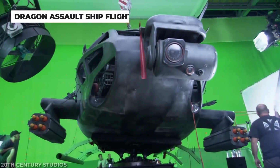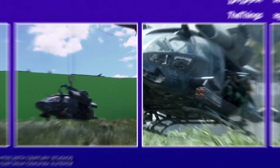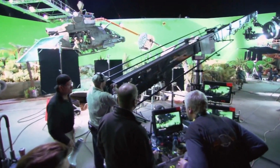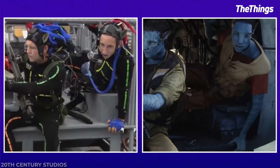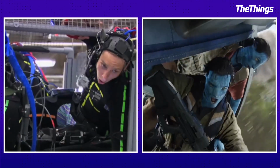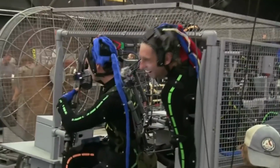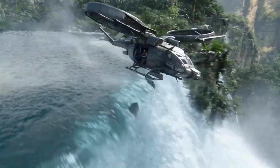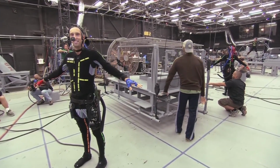While there were times on set where James Cameron and his crew had more accurate models of the Dragon assault ships, there were times where the models wouldn't be enough. In order to film the scene, Cameron had the motion capture board use a metal-like chair in the middle of the set that would be moved around by crew members. A fan was also placed in front of the actors in order to properly capture the wind blowing in their characters' faces. While the real set may not have been as exciting as actually flying on a ship as a Na'vi on Pandora, the cast and crew certainly made the most of it.